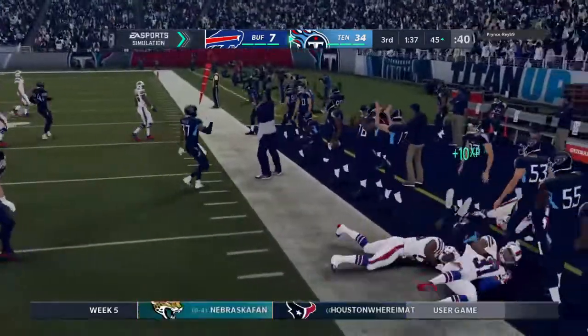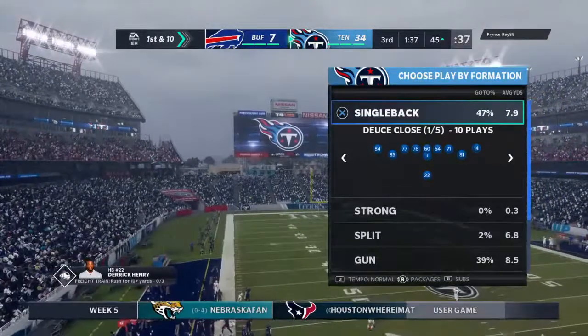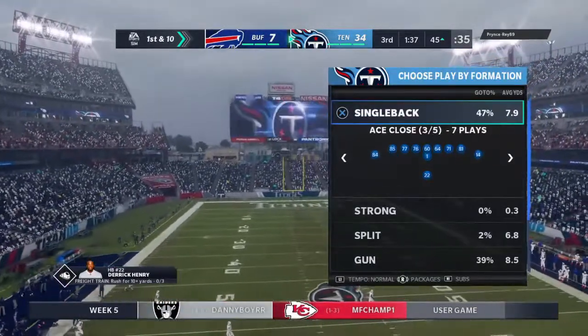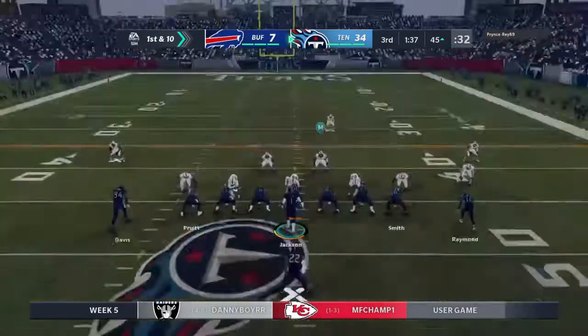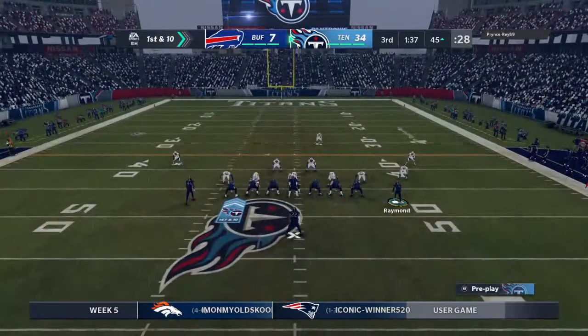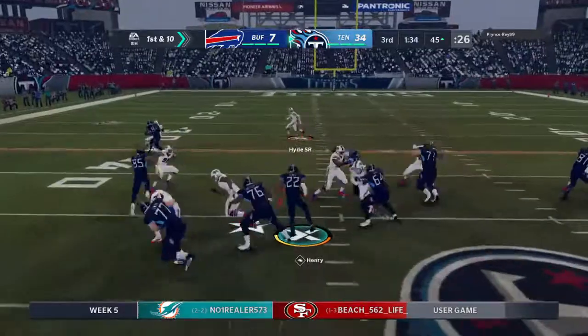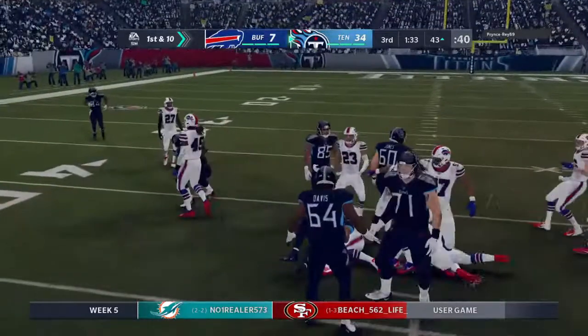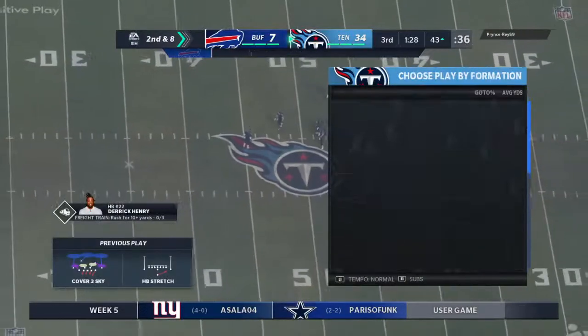And out of bounds on the other side of midfield at the 45. A very nice punt that time, but they get 11 back on the return. And the Titans are going to start this drive in great field position as they take over 1st and 10. They'll try and get the run game going. This is Henry. And he's going to be met at about the 43. Give him a couple on the carry there.